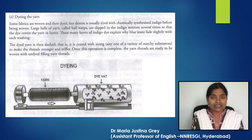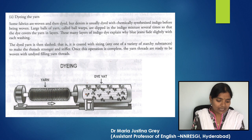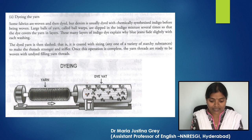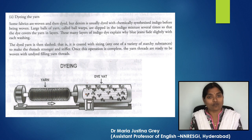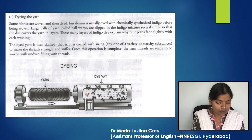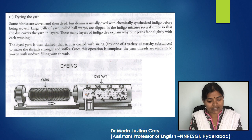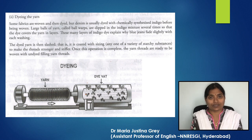Second step, dyeing the yarn. Some fabrics are woven and then dyed, but denim is usually dyed with chemically synthesized indigo before being woven. Large balls of yarn called ball warps are dipped in the indigo mixture several times so that the dye covers the yarn in layers. These many layers of indigo dye explain why blue jeans fade slightly with each washing.